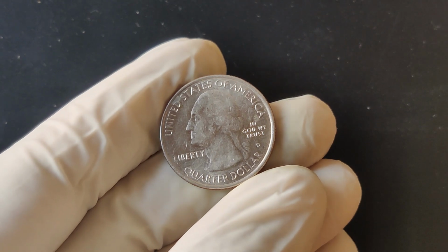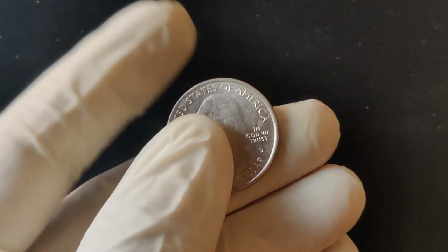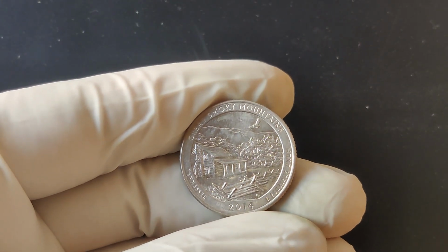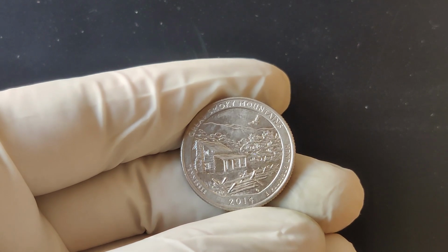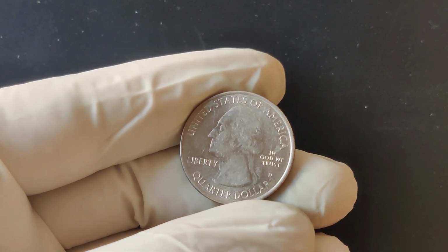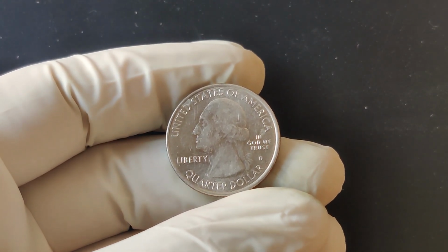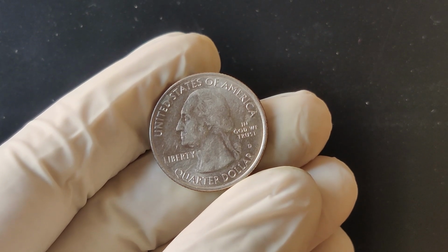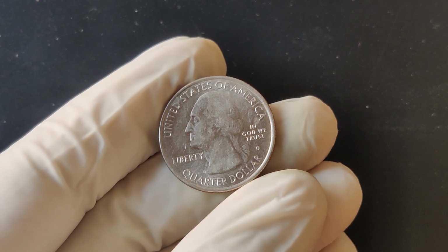Now, if you think you've found a valuable 2014 P quarter, what should you do next? The best thing to do is send your coin in for grading. Professional grading services like PCGS or NGC will authenticate your coin and give it an official grade, which is crucial for determining its true value in the collector's market. While it costs a small fee to get a coin graded, it's absolutely worth it if your quarter is a rare find.